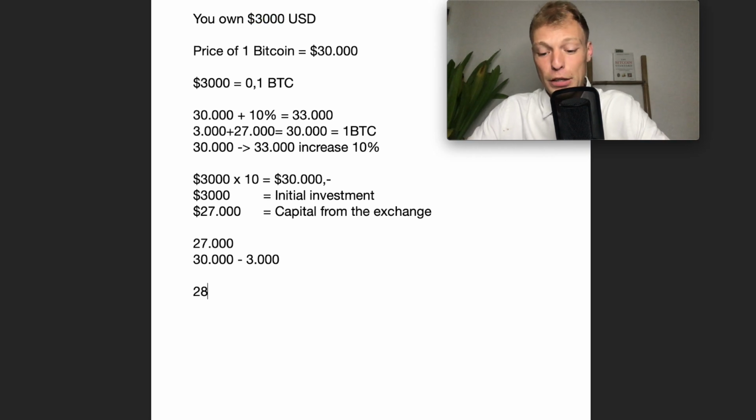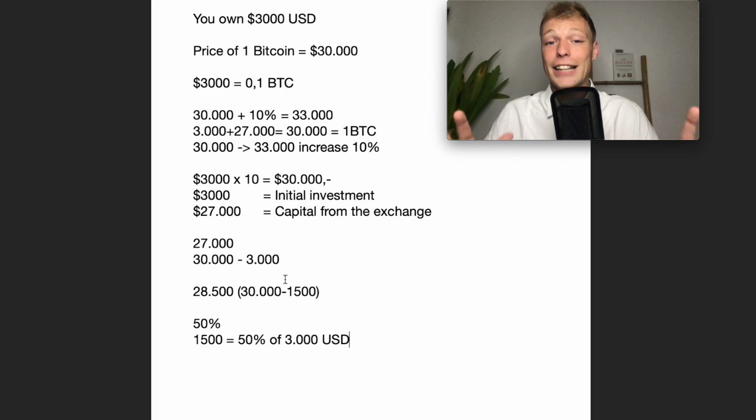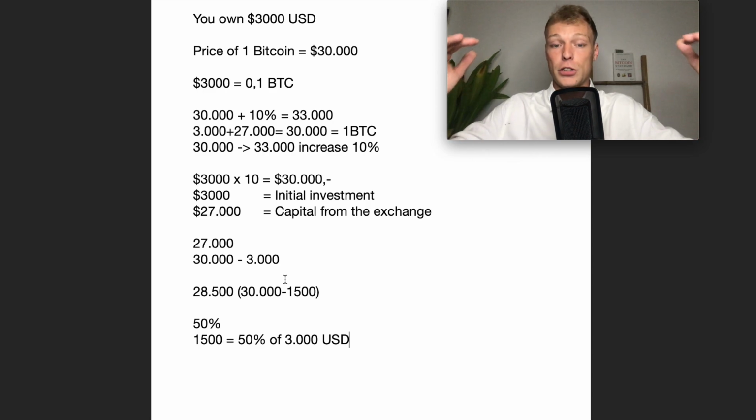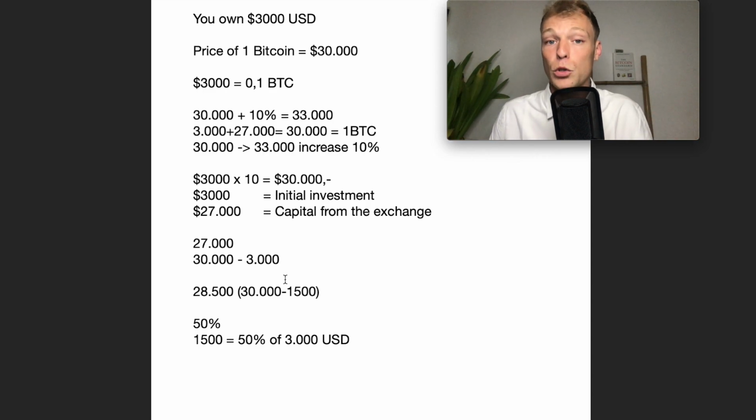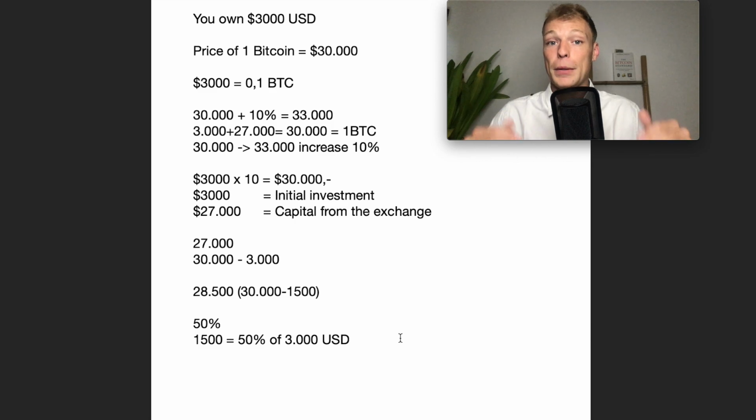Let's say guys, the price of Bitcoin is going to 28,500, which means that that is a 1,500 decrease from the price of 30,000. Then you can see that we have been losing 50% on our trade, because 1,500 is 50% of $3,000. So guys, there are two sides when trading leverage, right? If you are on the right side of trading, so you open a long position and the price of Bitcoin is increasing, you can definitely get more profits than what you usually would get if you simply would buy Bitcoin. However guys, if the trade is going against you, you are losing as well at a more rapid pace than normally if you would just simply buy Bitcoin.